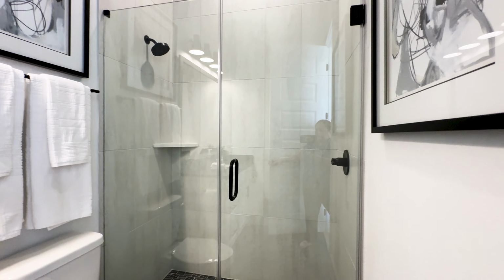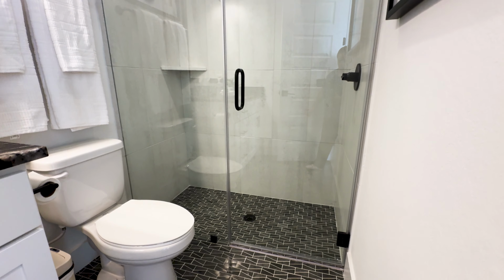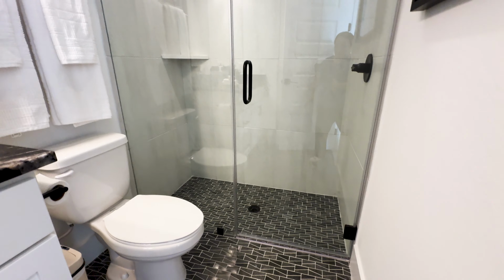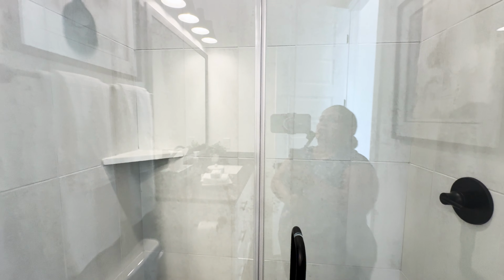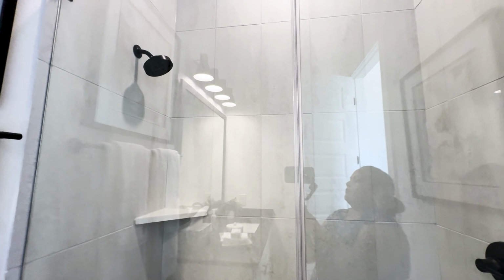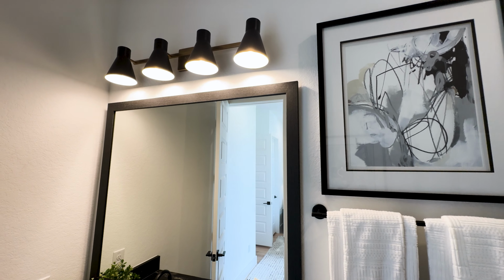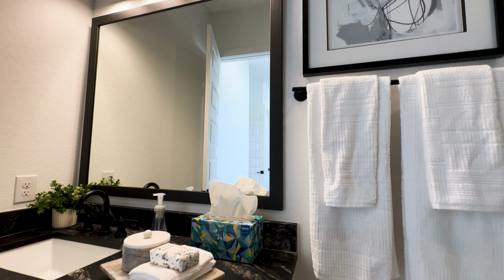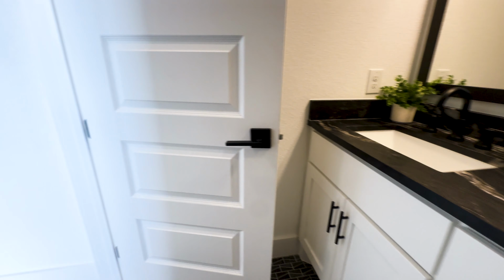As far as warranty goes, for Perry Homes, they do give a 2-year workmanship limited warranty, and then they do give a 10-year structural limited warranty. So as far as the landscaping, they do cover the landscaping package, which is fully sodded in terms of the front and the backyard. You do have an irrigation system that also comes with your home.